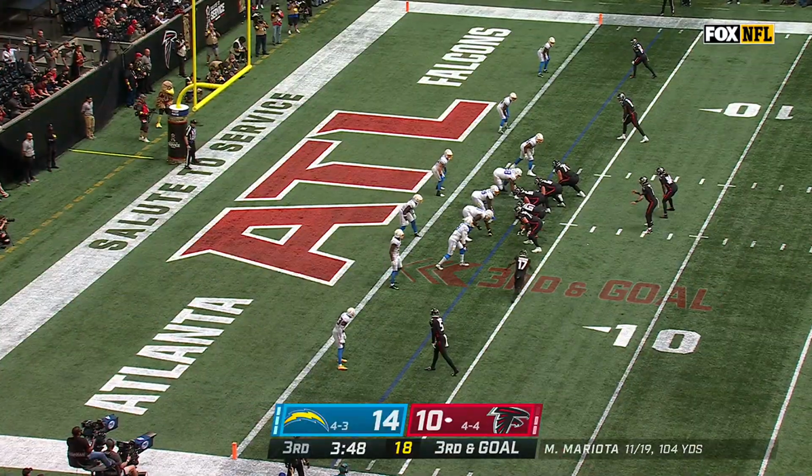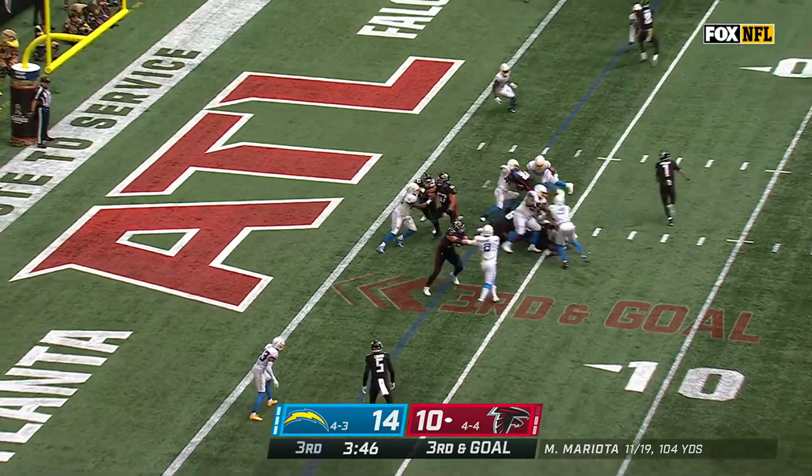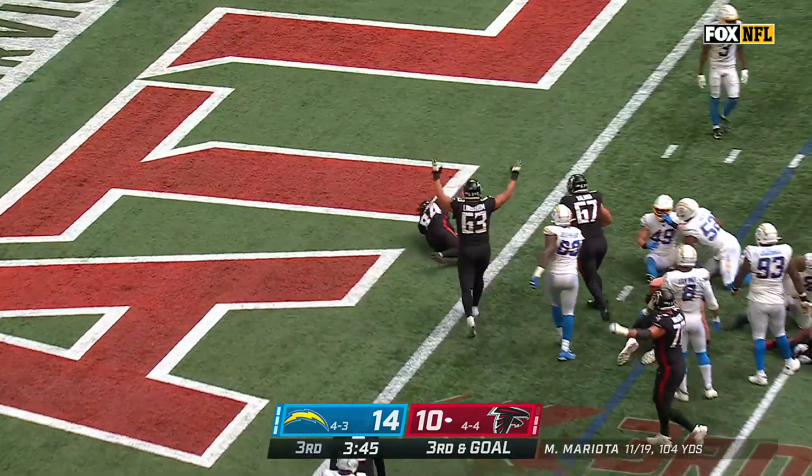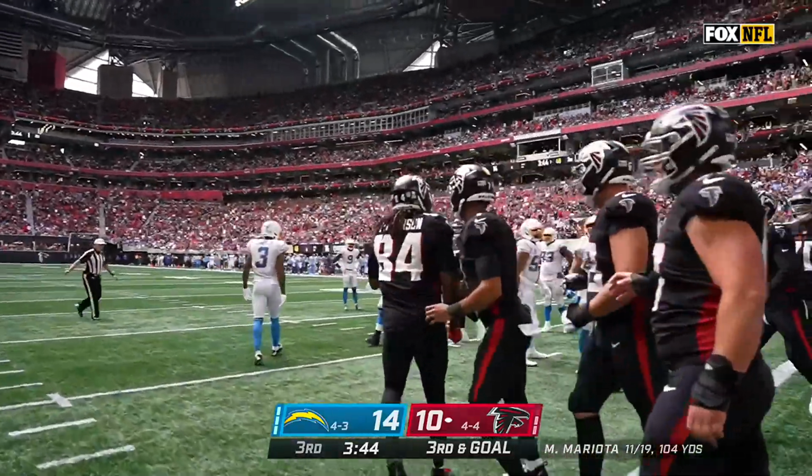Now in the backfield, 3rd and goal. Zacchaeus in motion. Patterson reaches across. His 2nd touchdown today.